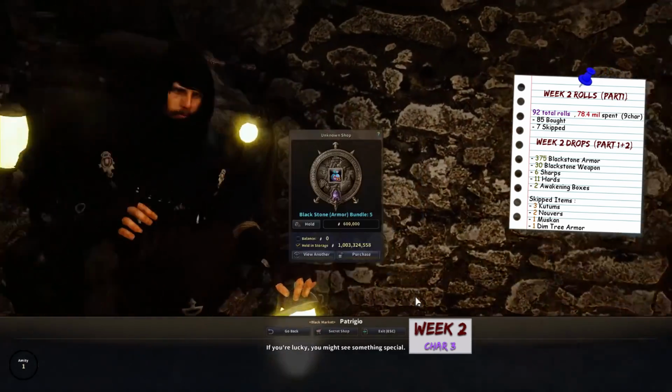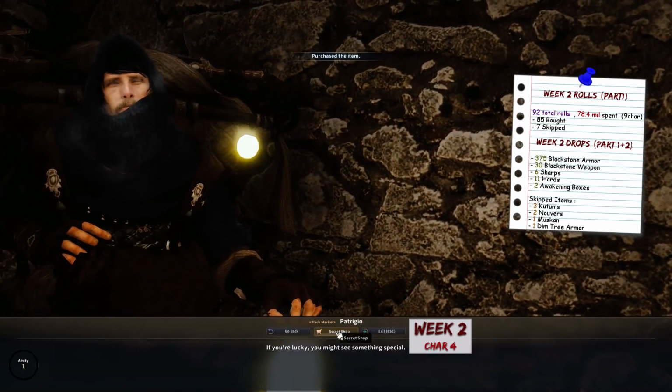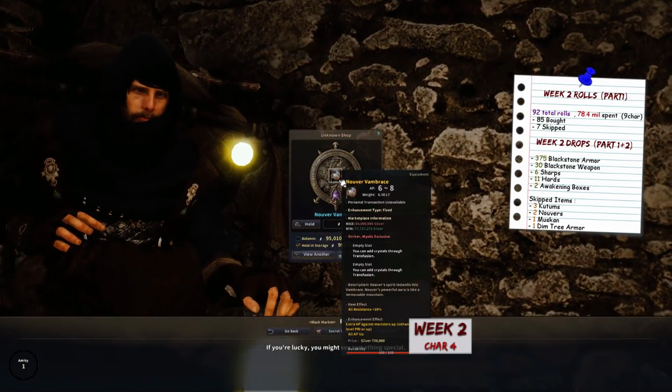On this second week I spent less money because I did not buy mask and shoes like I did on the first week, so I spent a total of 78 million silver.